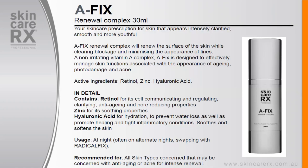Use it at night, often on alternative days. Remember, we start this every third day and then go to every second day for our clients. Never use it every night. And best to just use this on its own, so no other serums with it, no moisturizers or anything. And you can do those on the alternative night.